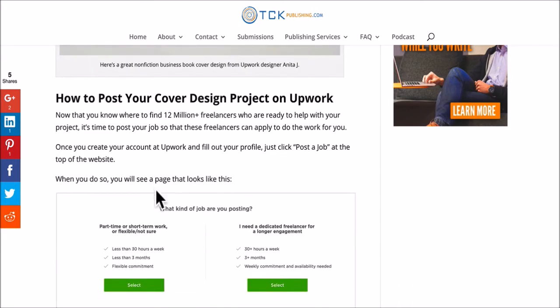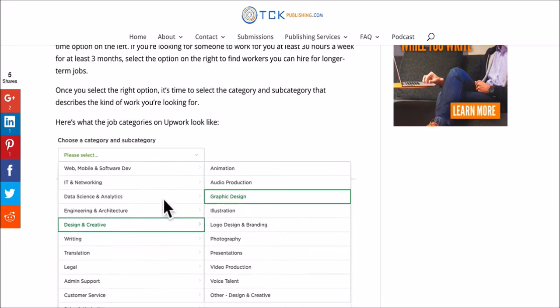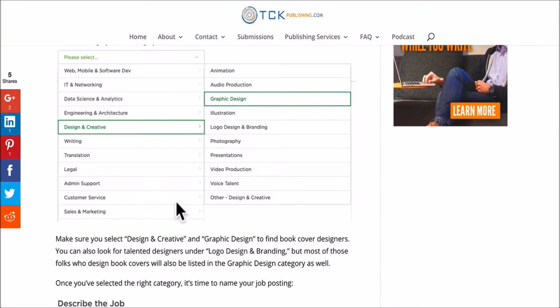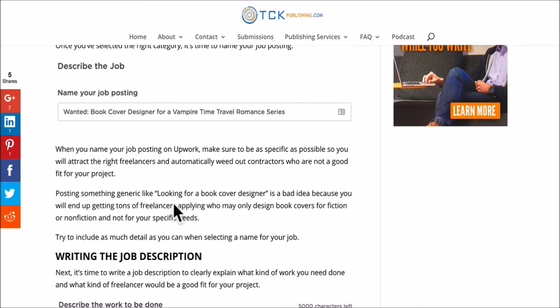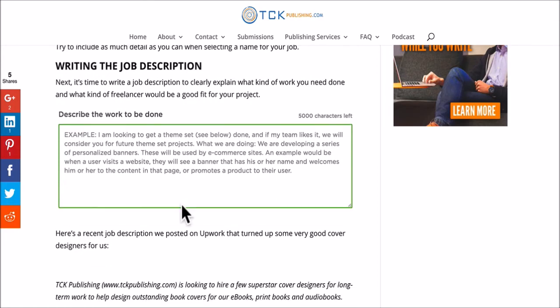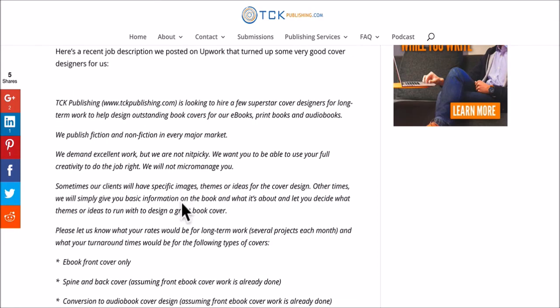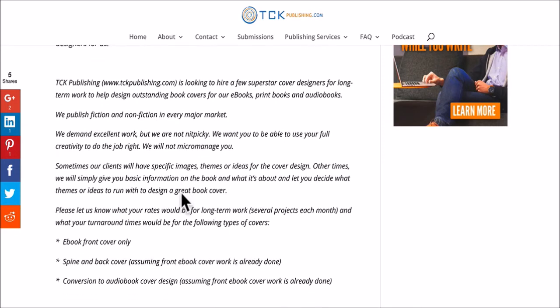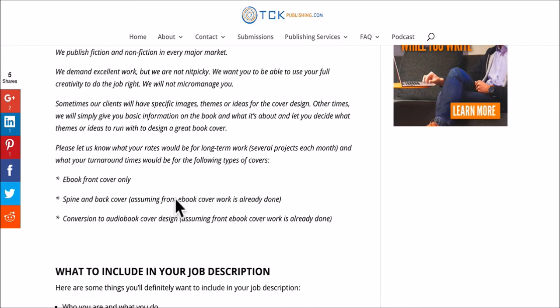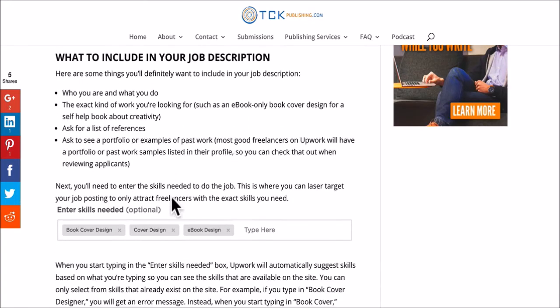And then in the rest of the post, we walk you through the actual process of how to go through posting your gig to find cover designers on Upwork.com. Again, Upwork.com is the biggest freelancing site in the world. There's over 12 million freelancers on there and hundreds of thousands of book cover designers and graphic designers on there. So it walks you through everything in this post, from the script to post for your job, to how to go through and sort through folks.